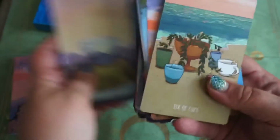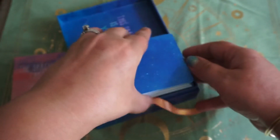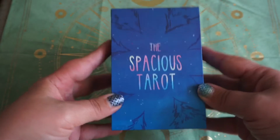Here's your cups. See, the cups, you actually get some scenery back again. Anyway, I'm really excited to work with this. Again, it's another one that I sat on. Here's your backs. I don't think I showed those. I sat on it because I just wasn't sure if it was for me, if it was something I could work with, but the opportunity presented itself and I grabbed it. So that is the Spacious Tarot.